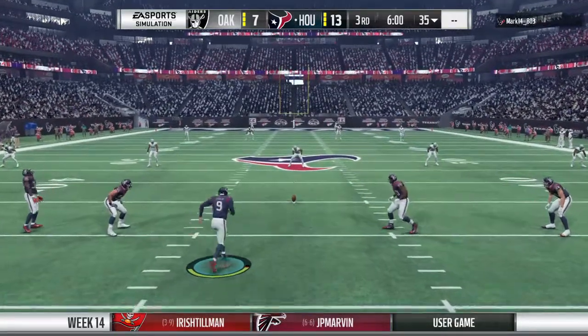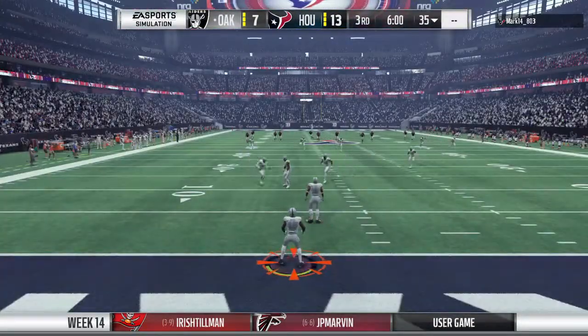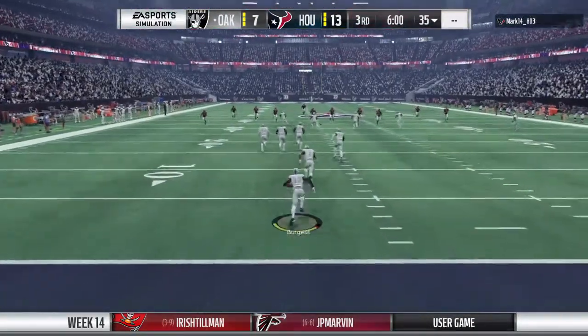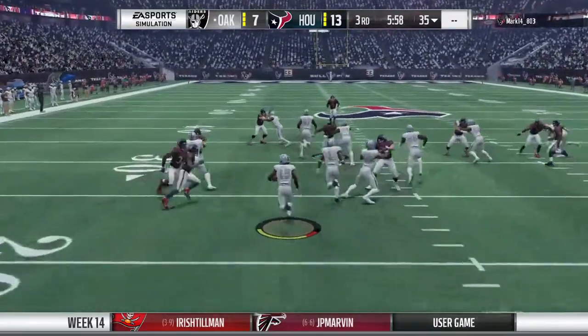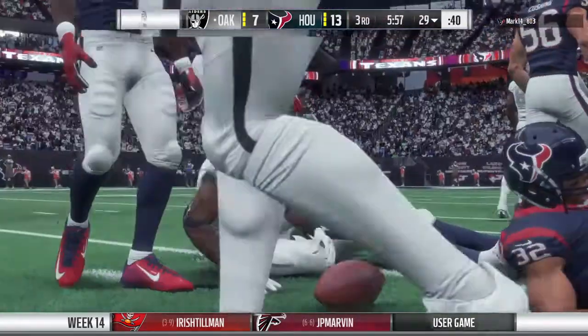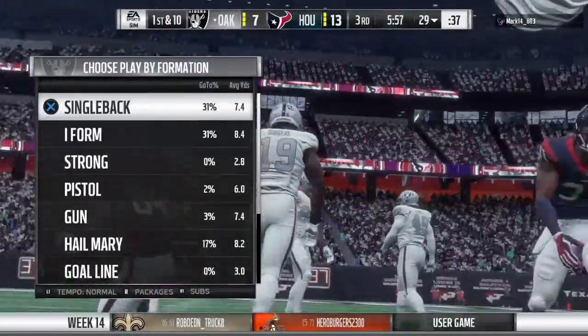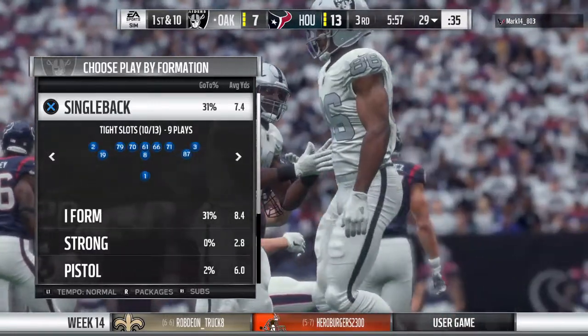Both teams appear ready for the fight ahead, and we resume action here in quarter number 3. This is fielded at the goal line. And a good return as he'll be stopped just shy of the 30-yard line. Out comes the Raiders offense. They'll go on offense first to start quarter number 3.